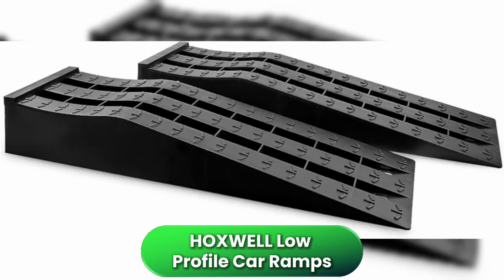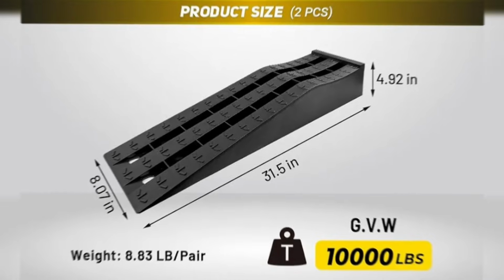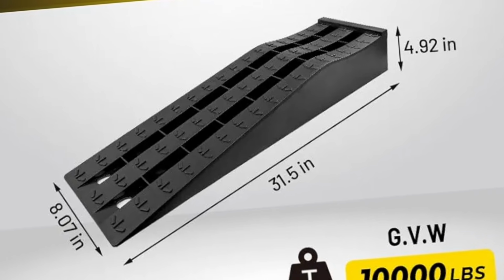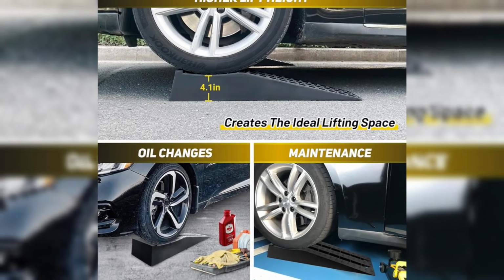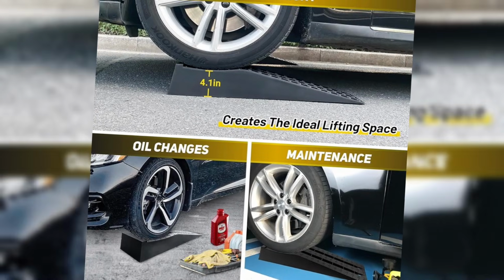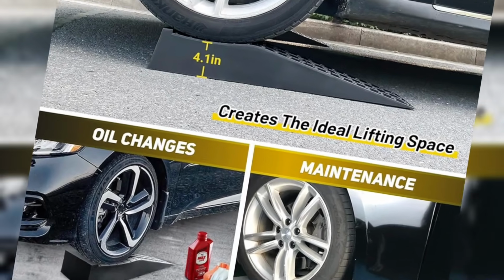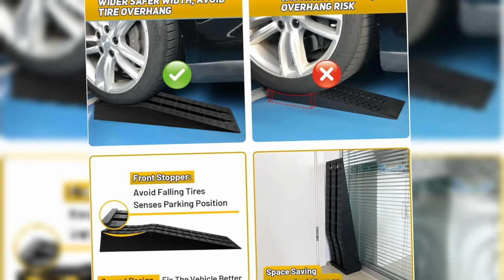Now, for the lowriders, literally. The Hoxwell low-profile car ramps are designed specifically for low-clearance vehicles. Each ramp measures about 31.5 inches long, 8.1 inches wide and 4.9 inches high, with a gentle incline that prevents scraping. They can handle up to 10,000 pounds combined, which is impressive for such a compact design. Made from heavy-duty plastic with built-in grip channels, they're easy to use and super lightweight.